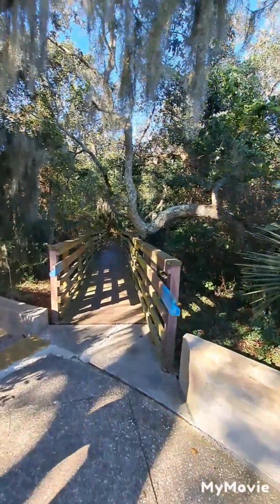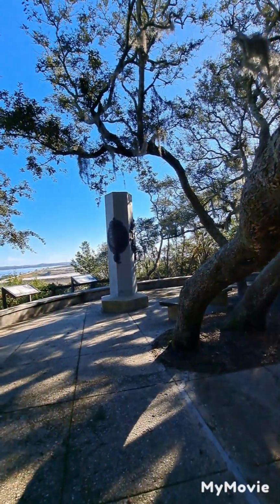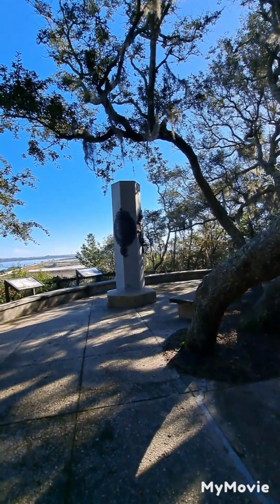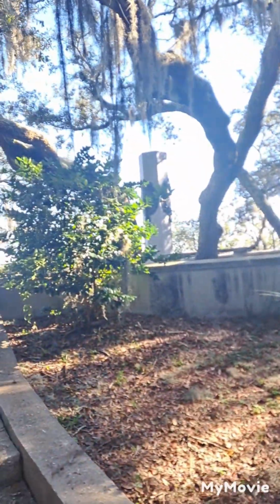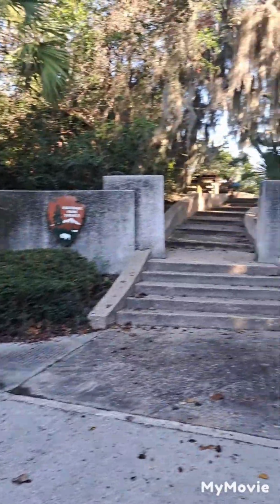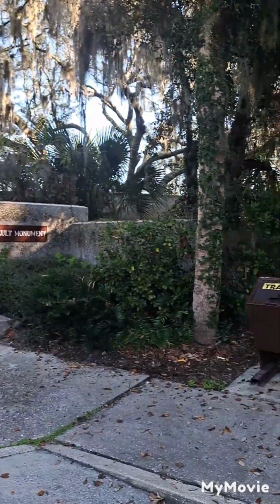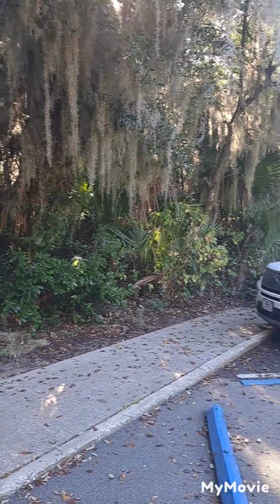I agree. They're beautiful. So this is the Ribault Monument. Awesome. This is the steps to it, to the Ribault Monument, which is back up there, highest point in Florida. Ribault Monument area right here. And this was also the original Spanish-American War earthworks. Yes.